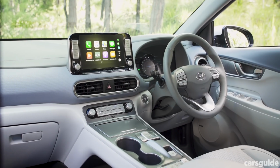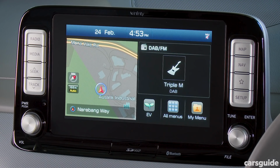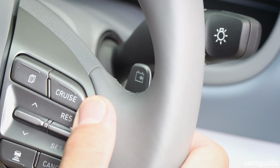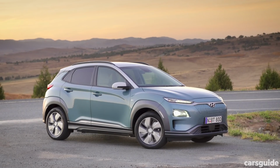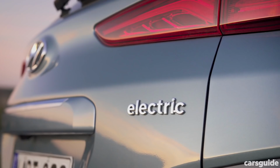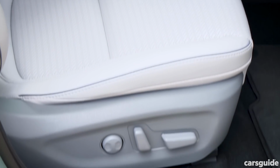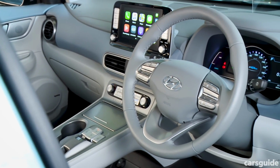The Elite grade has an 8-inch screen with sat-nav, there's Apple CarPlay and Android Auto, a digital radio, and an Infinity stereo. There are these paddle shifters, which aren't for the gears, I'll get to that. Climate control, leather upholstery, roof rails, and LED running lights. The Highlander gets all of that too, but adds LED headlights and LED taillights, a sunroof, heated and ventilated front seats, they're both power adjustable too, a heated steering wheel, wireless charging pad, and a head-up display.